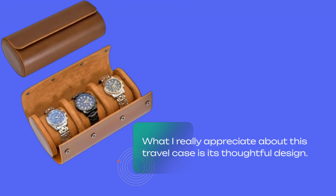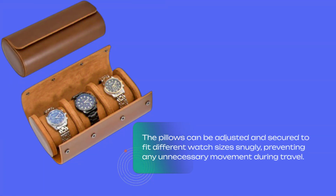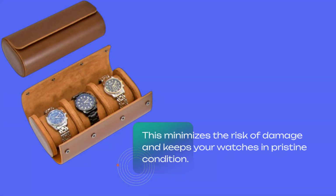What I really appreciate about this travel case is its thoughtful design. The pillows can be adjusted and secured to fit different watch sizes snugly, preventing any unnecessary movement during travel. This minimizes the risk of damage and keeps your watches in pristine condition.